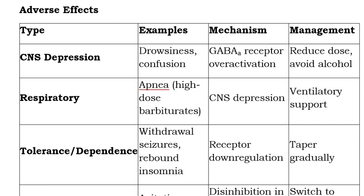And then tolerance and dependence, which we touched on. Withdrawal symptoms can happen when stopping, like seizures or rebound insomnia. Yes, because the brain has adapted to the drug. Yeah. Take the drug away suddenly, and that underlying hyperexcitability can bounce back, sometimes worse than before. So gradual tapering is key. Absolutely crucial to minimize withdrawal.